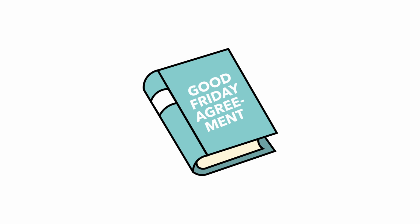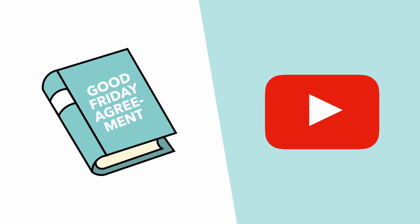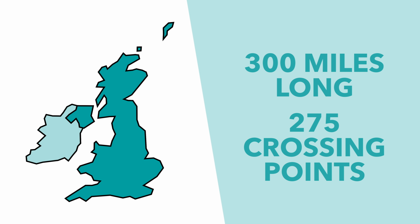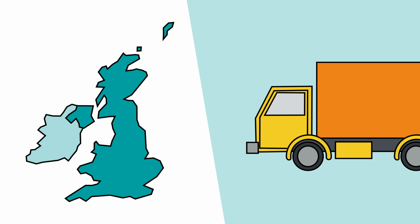Since the Good Friday Agreement in 1998, and don't worry, we're planning on coming back to this in a separate video, there have been no checks on the Irish border. It's basically just an imaginary line. It's about 300 miles long, and there are around 275 crossing points. The border is crossed 118,000 times a day, with about 6,000 of those being heavy goods vehicles.